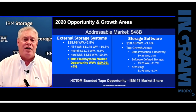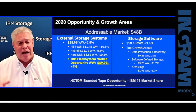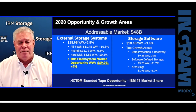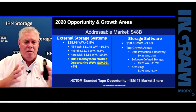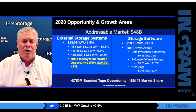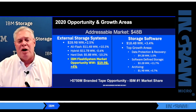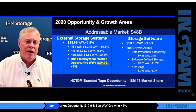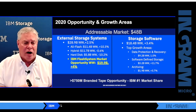You need to realize that the storage market globally is $48 billion in 2020. Yes, even with the downturn, even with the pandemic, we're sitting at a $48 billion opportunity. Now, we've got multiple areas where you can invest with IBM Storage to help make money. First are external storage systems. It's almost a $29 billion USD global market. The big focus there should be on our flash systems. We have tons of products for our mainframe, for those who sell mainframes, with our DS8900 family, but flash systems is almost a $20 billion market.